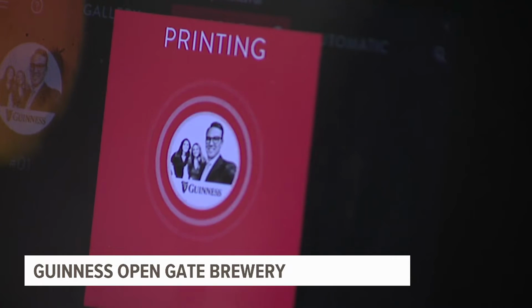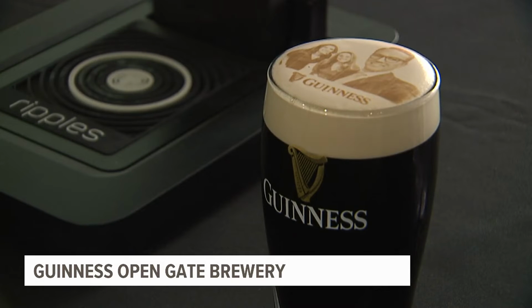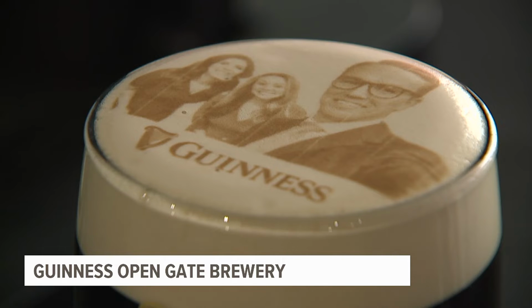They have this thing that will actually print on top of a beer. Check it out. Oh my gosh. Us on top of a Guinness. That's the nicest thing you've ever done for us. One of the nicest things. I love that. Isn't that cool?